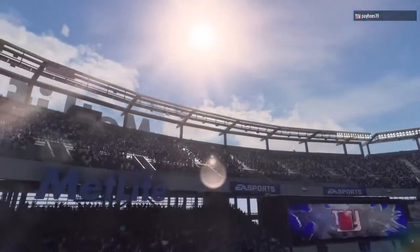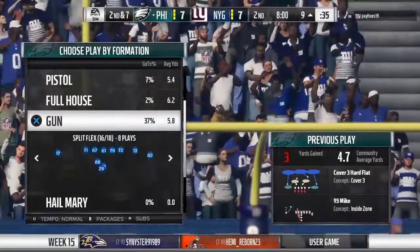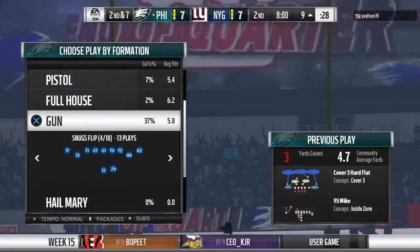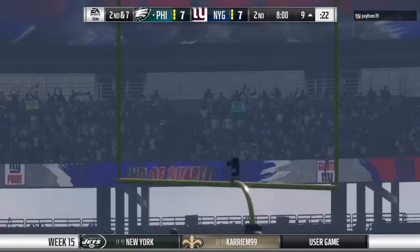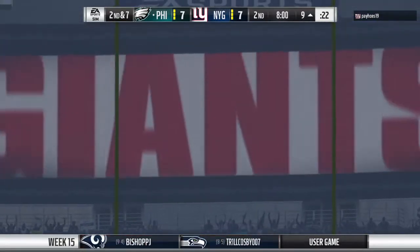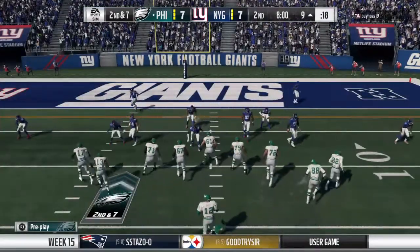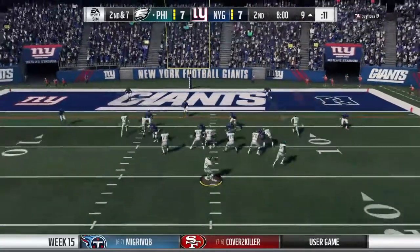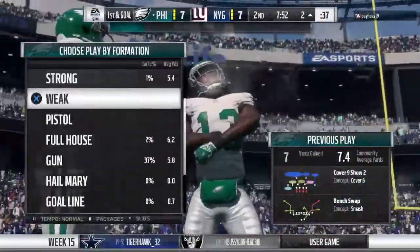I'm Brandon Gaudin. It's the Eagles with the ball here to begin quarter number 2. They face a 2nd and 7 to start things out. Ready to throw on 2nd down. And he's got it. 7 yards on the pickup there, and now they've got it 1st and goal.